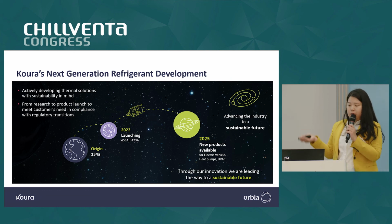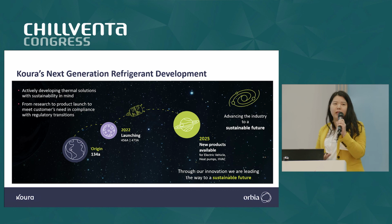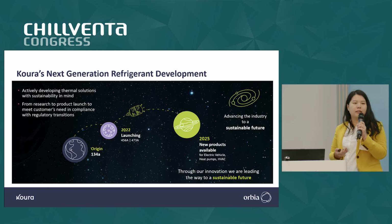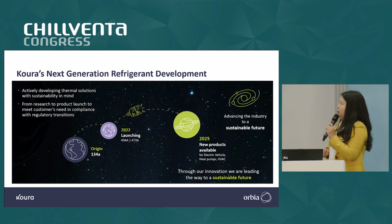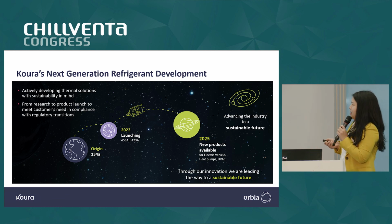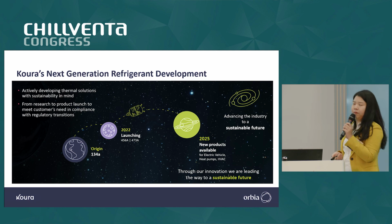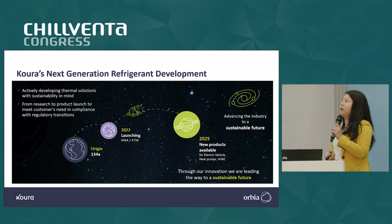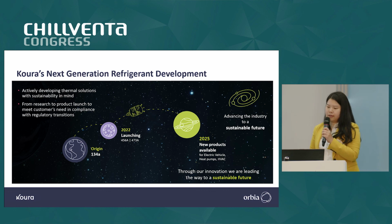With the transition into lower GWP refrigerants, we're actively developing thermal solutions with sustainability in mind, even beyond the 4 products that I shared today. Decarbonization and electrification are an important vehicle to get to your net zero goals, so we are obviously working on that. We are working on electric vehicle solutions and heat pump solutions, for example. And we continue to do our research so that we can continue to push out low GWP products to help the customers' need in compliance with regulatory transitions.